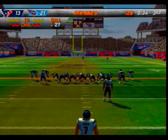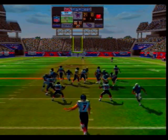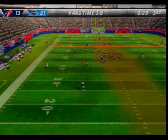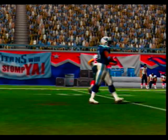Leckler will come in now to punt it away. Number 19 lines up deep for the punt return. To the 28-yard line. 43-yard punt return for a gain of 1 yard.